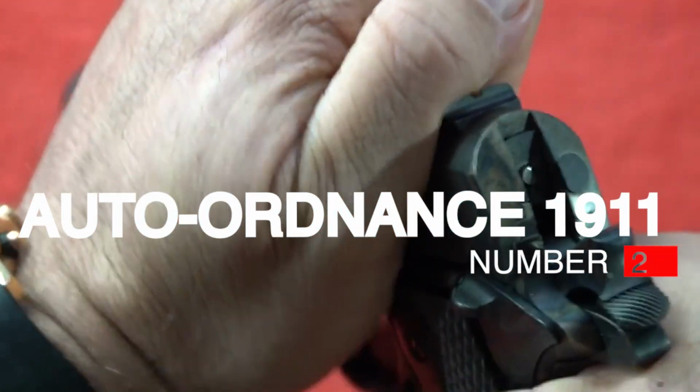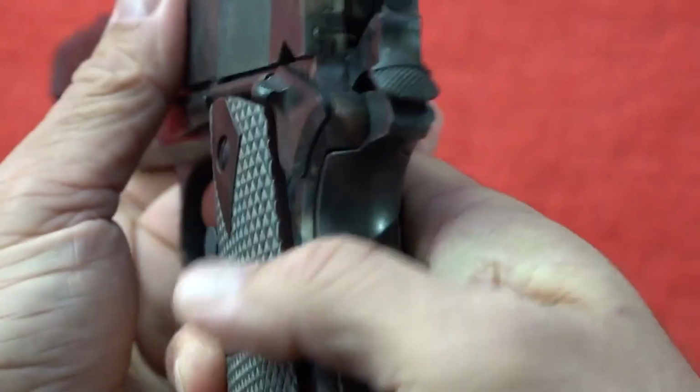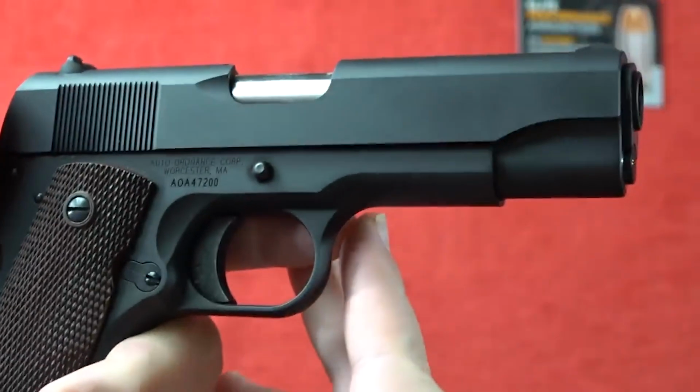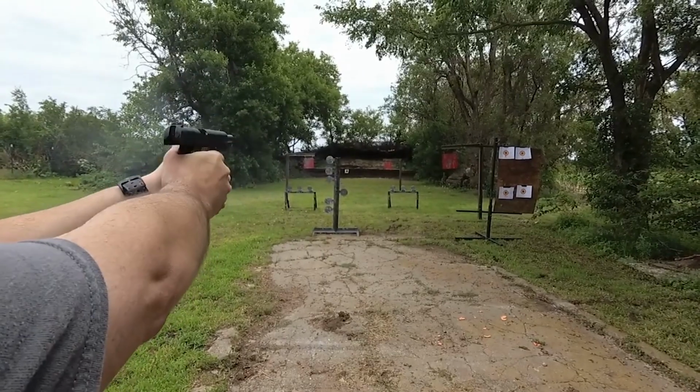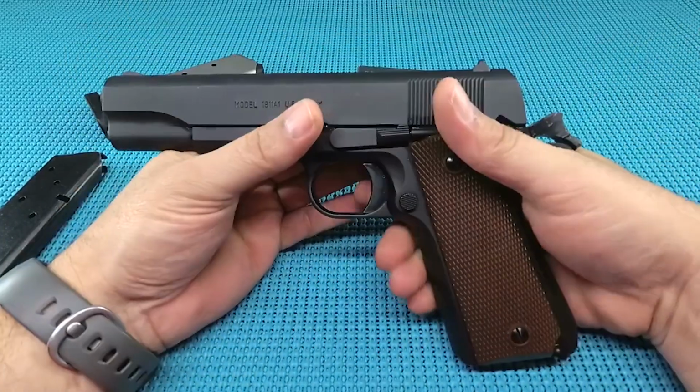Number 2. Auto Ordnance 1911, $800. The Auto Ordnance model is one of the most affordable 1911s you'll find, but don't let that deter you from giving it a look. In an age where you can pick up an AR-15 for less than $750, it's not surprising then that you can get a 1911 for around the same.